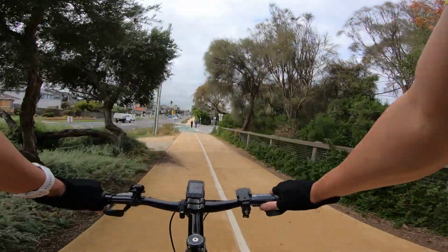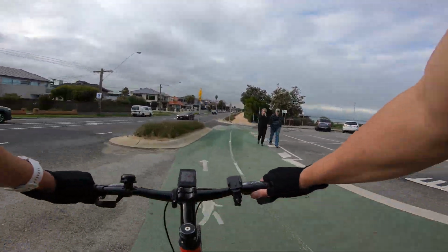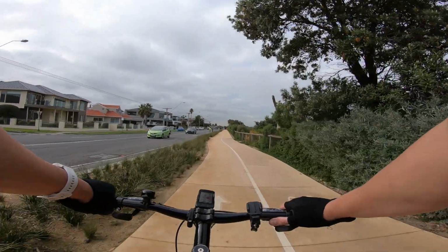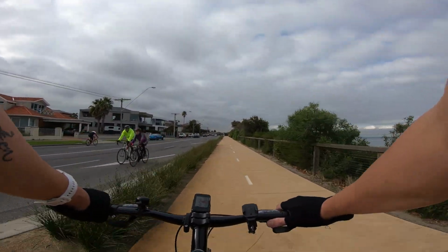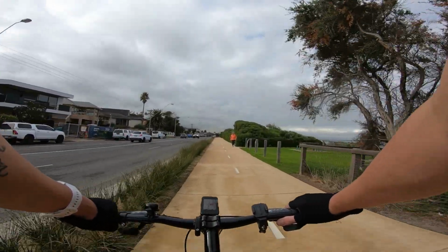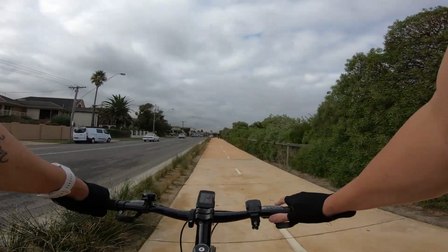Another pro of this trail is the scenery is very beautiful. It runs along Beach Road and Port Phillip Bay. Apart from enjoying the beautiful scenery of the bay, you can also see a lot of beautiful mansions and houses. Another pro is that I found there are a lot of public toilets and water stations. So for people that have a bad bowel, this trail is good for you. You don't have to worry about where to find a public toilet.